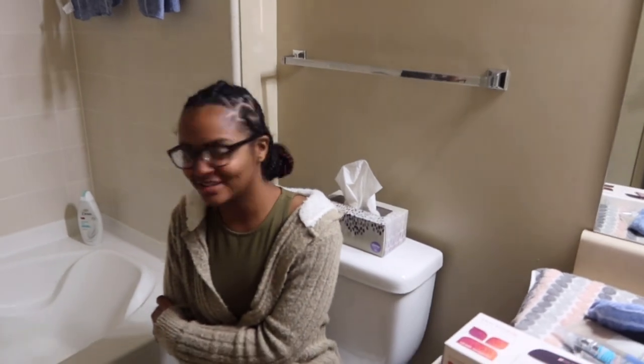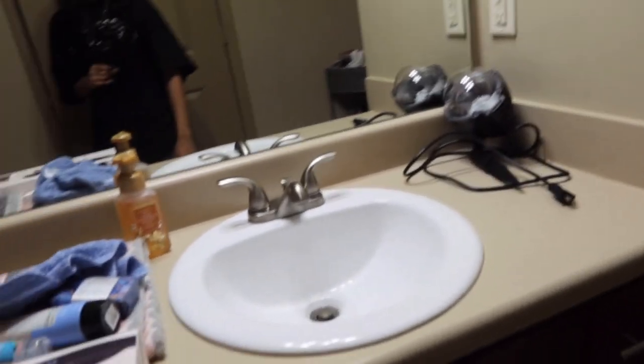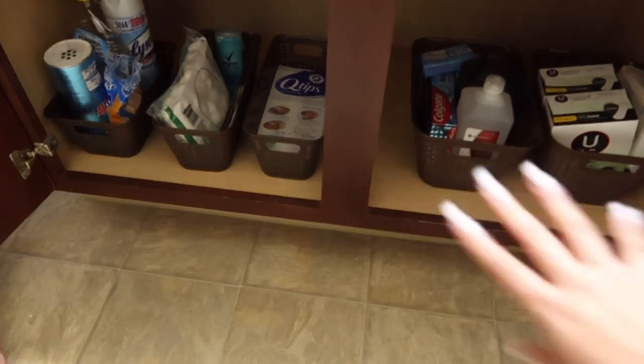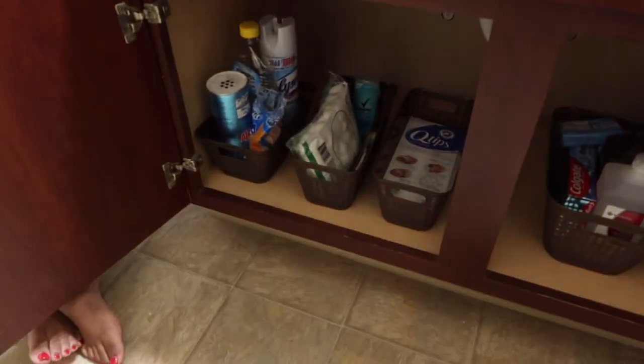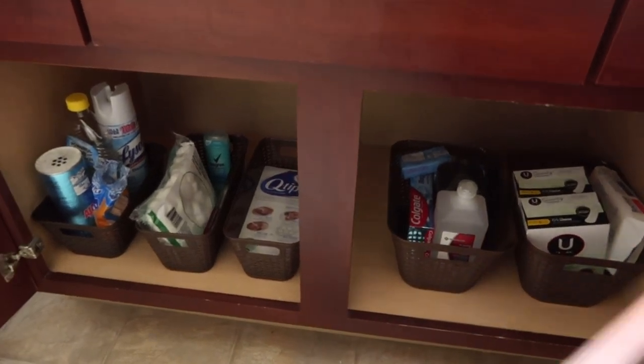There goes JEHNIE and her box of tissues. And then don't mind my countertop, I gotta get it together. Oh, JEHNIE, you gonna have to see the LED lights. Yes. Oh my god. So under the sink, girl, I used all the Dollar Tree organization bins and I love it. Yes, ma'am. I feel like this is stuff that could just be under the sink for guests and just like, I don't know, like.